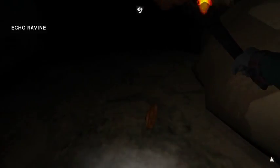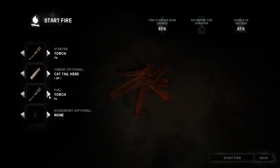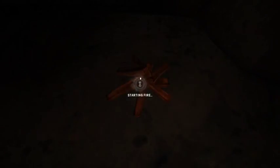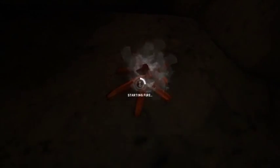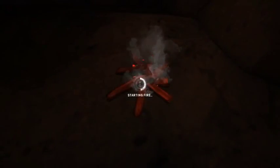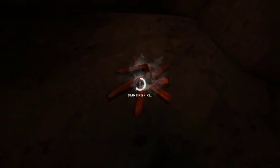So, okay. Torch guy, get that going. 55%. How about a book? Okay, so I'm going to light a fire, spend the night, and I will see you when we walk out of the ravine and make for the cave by the wing that I like to go to from time to time.